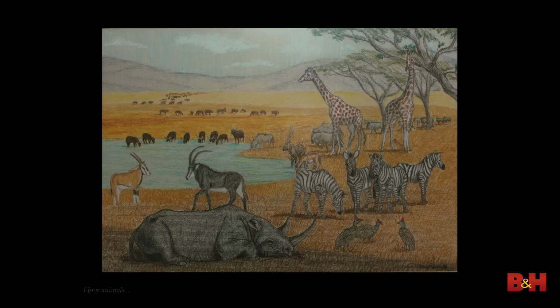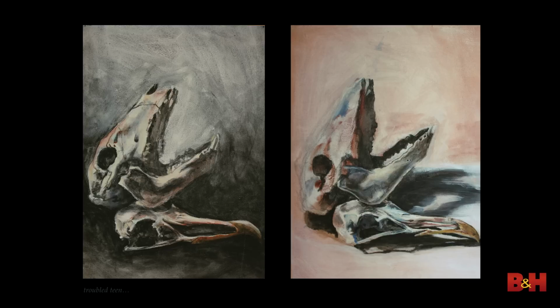I got a little bit older, and I was a teenager. I started making drawings of animals. I loved animals, just drawings of animals in fields and in Africa and all kinds of stuff like that. And then when I got to be about 17, 18, I got really into heavy metal, and I got real morbid, and I started doing work like this. I was still obsessed with animals, but now it was just dead animals.